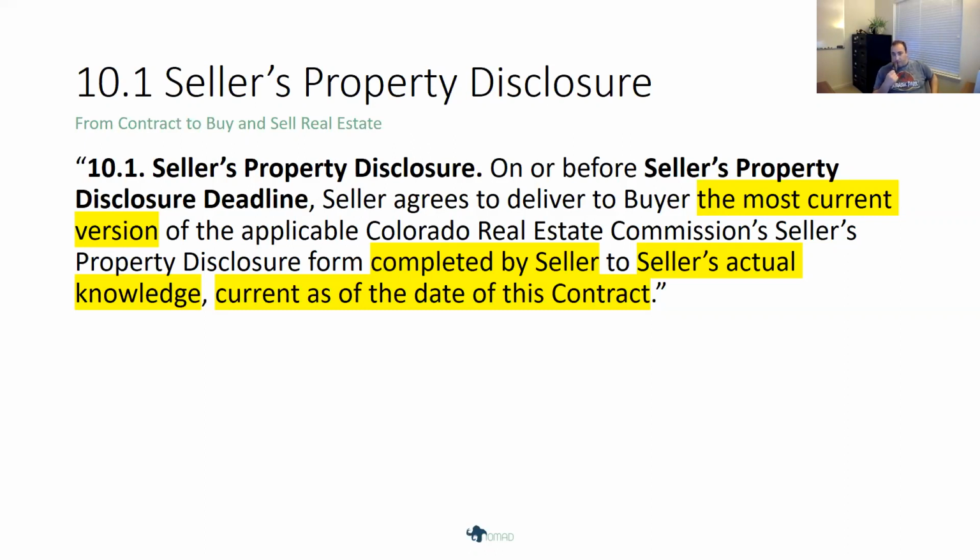Yes, they do, okay? Because it says right there, the most current version of the applicable Colorado Real Estate Commission seller's property disclosure form, completed by the seller, not by the broker, to seller's actual knowledge, current as of the date of this contract. That's different than what we had before. Before, it was the date that they were filling it out. So if there's anything that's changed, anything that's new, that's not current, now, according to the date of the contract, it has to be updated. Interesting, interesting, interesting.